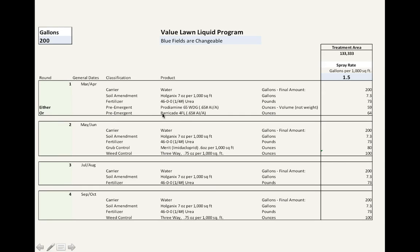If you're using the Barricade 4FL, and like I put here, you use either or. So it's whichever one you have or can get, or less expensive. I actually prefer the liquid Barricade. It gives you a little better coverage, and I just like a little less settling too. Sometimes when you shut off the tank, the WDG can settle out a little more towards the bottom, whereas this tends to mix up better, the flow of a liquid. And you would need 64 ounces in that tank mixture to deliver that 0.65 pounds of AI per acre. So that's your round one.